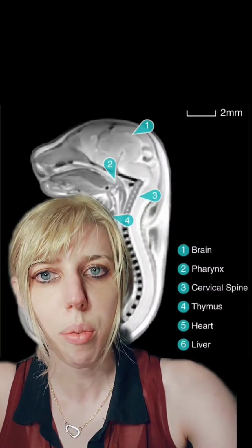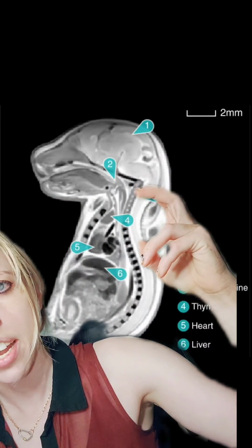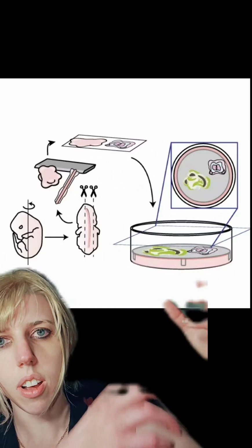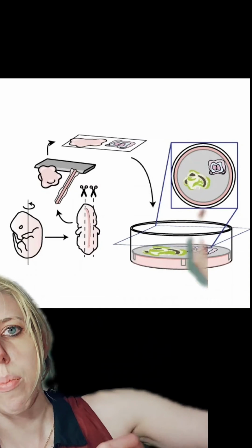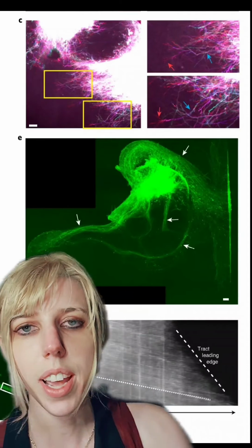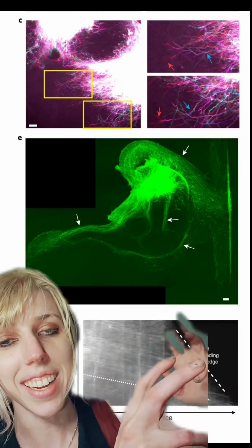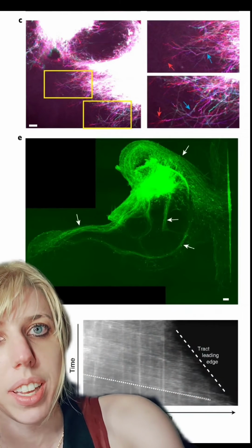But I do know what you guys were waiting for, so let's talk about the experiment. So scientists took the spine of a mouse, they placed it on an air interface. The brain organoid was simply growing near the body. Over time, it sent out these little dendritic cells and actually connected with the spine and grew into it.